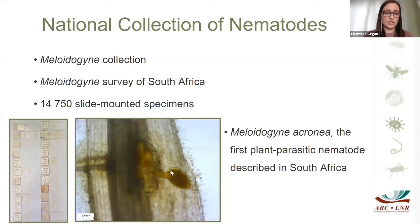There's a female in the picture over here. And very recently we found its life cycle in a box hidden in one of the cabinets, about 60-year-old slides, which are now fully incorporated into the collection as well.